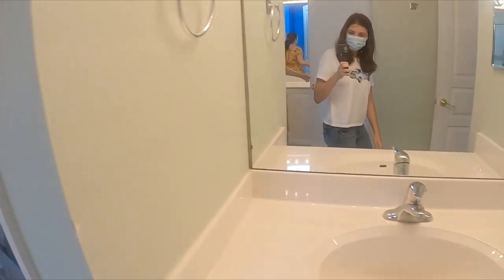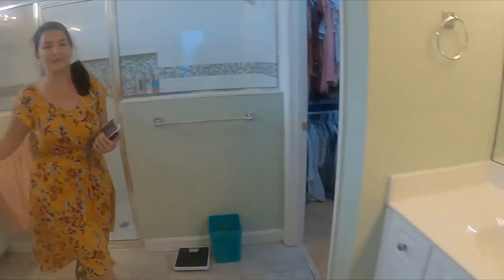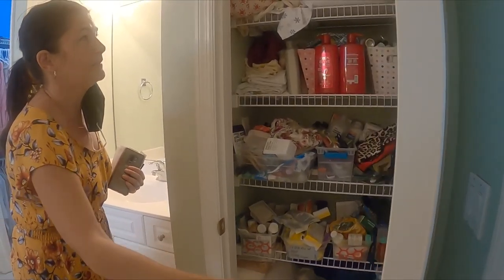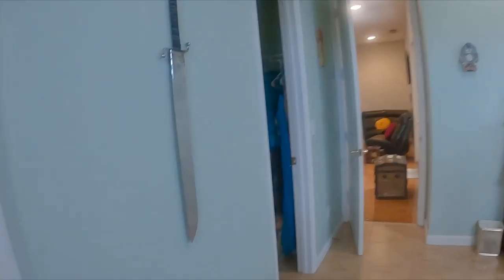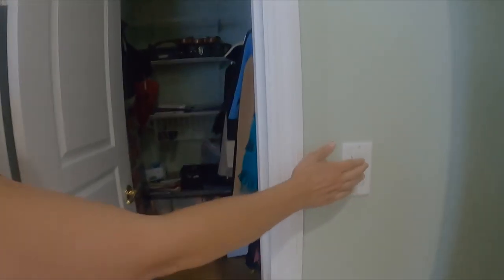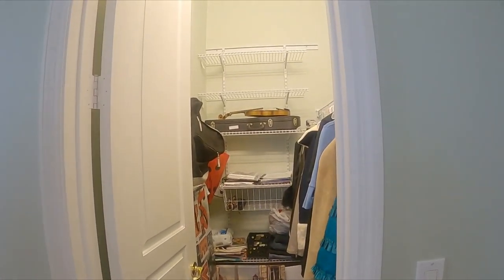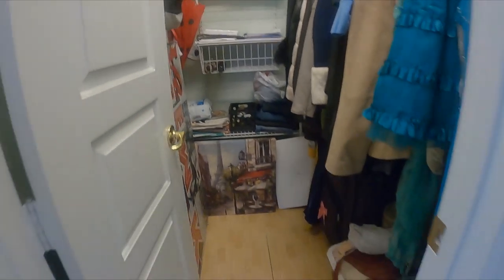Nice. Very nice. So there's two vanities, one for Bart and one for Julia. Ta-da! And then here's another closet, like a little linen closet. And another closet, so that there's no fighting over closet space. There's plenty of room for everyone to put their hair things away.